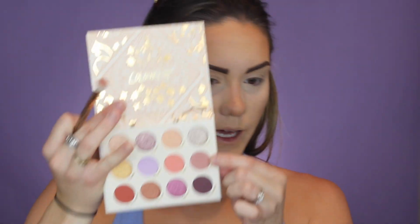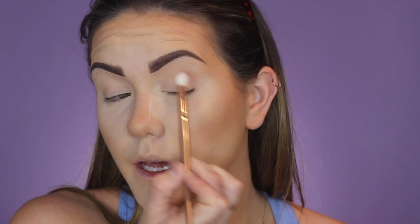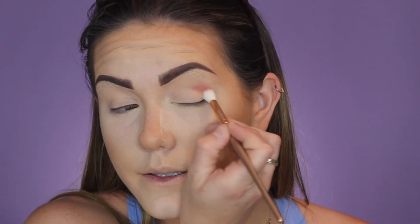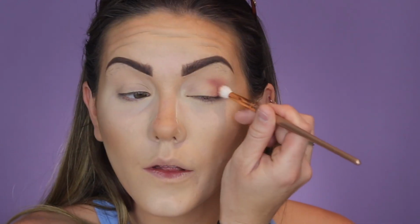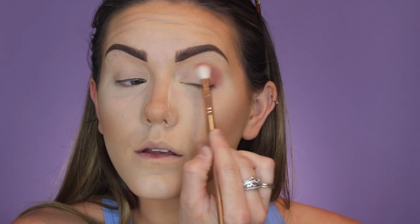I kind of want to play with these purples. I've been doing a lot of warm looks lately. So let's play with these purples. I'm gonna go in with Rose Ave, which is this kind of dusty, mauvey, rosy shade, and pop that right in the crease. The quality is definitely on par for Colourpop. Beautiful, beautiful shade. It's such a perfect rosy shade.